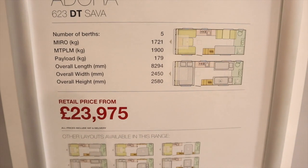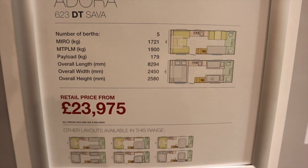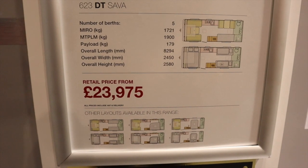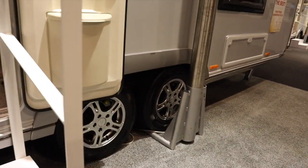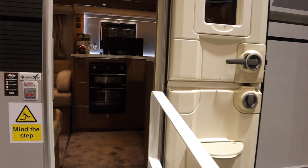5-berth caravan, the MRO is 1721 kilos, the MTPLM is 1900, which gives 179 kilos payload. Retails for 23,975. That's not on the road price, I don't think. Or it may be, you never know. This is a twin axle caravan. So let's go and have a look inside and see what we think.